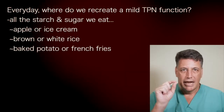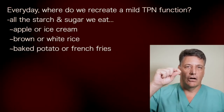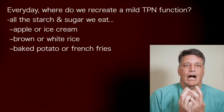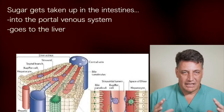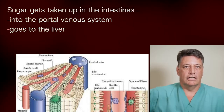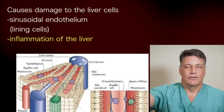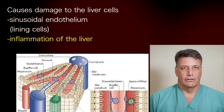And this is important. It doesn't matter if it goes in as an apple or ice cream. It doesn't matter if it goes in as brown rice or white rice. It doesn't matter if it's a baked potato or French fries. It doesn't matter how that sugar gets into our bodies. The sugar gets taken up by our intestine and dumped directly into the portal venous system, goes to the liver. And the first place it causes damage, this is my PhD, is in the liver cells, the sinusoids, the lining cells of the liver. And you get inflammation of the liver.